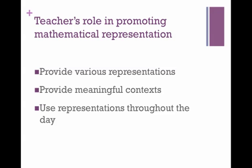So this was a lot of information, but I hope it helps you in really thinking about children's mathematical processes as well as how you can support the development of these process skills.